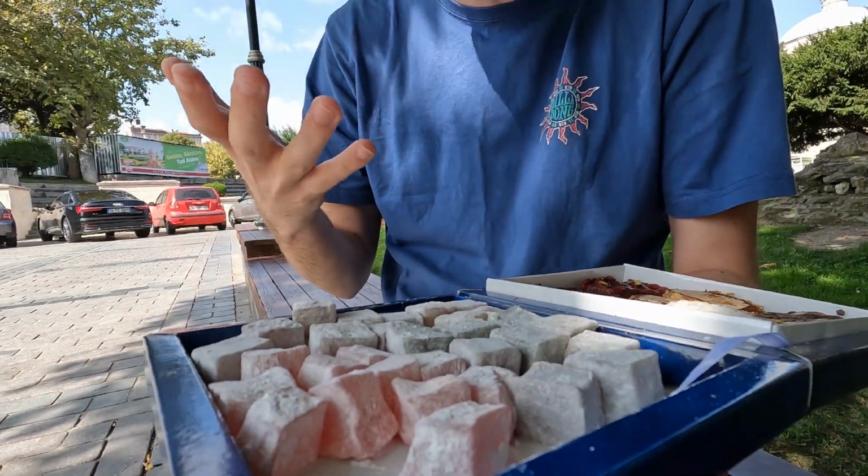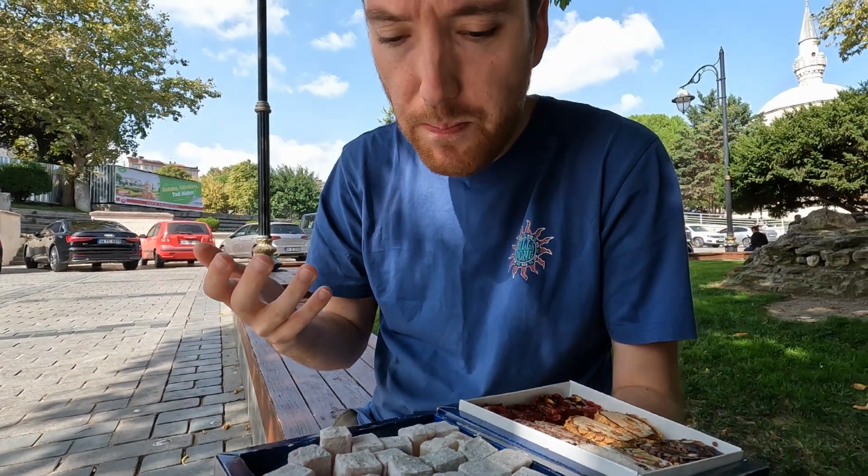Oh, it's quite chewy. I wasn't expecting it to be that chewy. It's got almost the texture of a wine gum covered in the sugar, of course. So yeah, actually that's really fruity for something that's made of flowers. It's really fruity. So yeah, I quite like that one. I'm going to just quickly try a couple more before we move on.